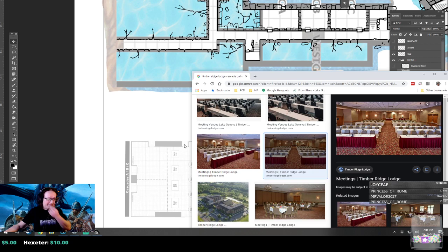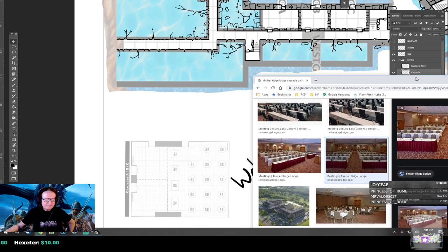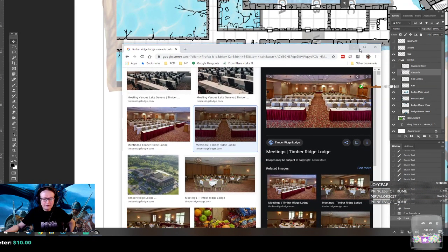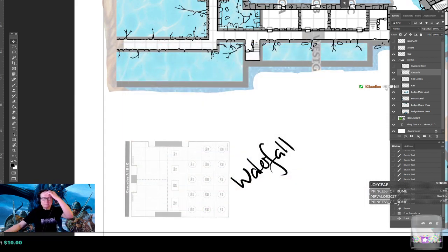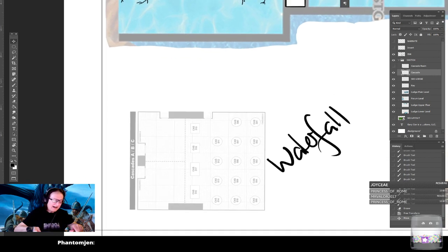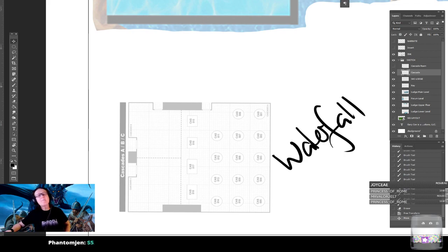Honestly, it's confusing me even more. Oh, and actually, hold on. These are 3 rooms here. I'll take a look at that. We'll dial that in. I'm just going to draw stuff. We don't care what the orientation is. I don't care what the scale is. And people can get lost at the cascade rooms. They will never come back. And it's my fault.